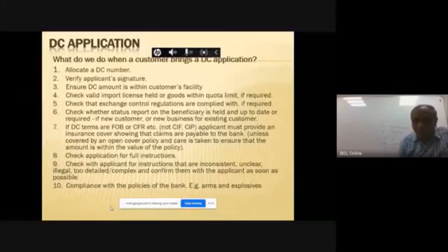Then check that exchange control regulations are complied with, if required. Right? If the exchange control regulations apply, check that they are complied with.